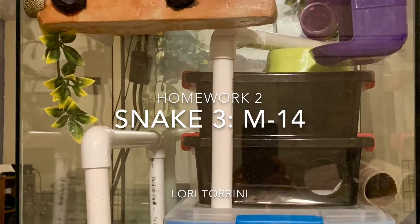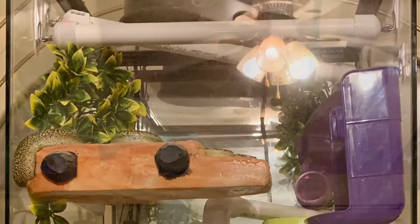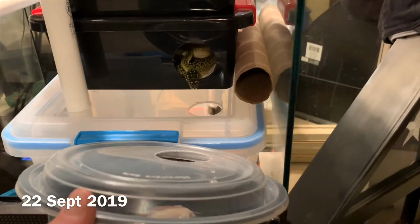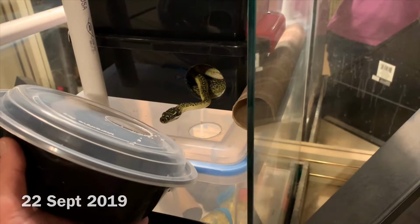This is homework number 2 for snake number 3, M14, a 1-year-old diamond carpet python, Morelia spilota. M14 is used to interacting with me when I enter the room and come up to his enclosure door, and he is being target trained.